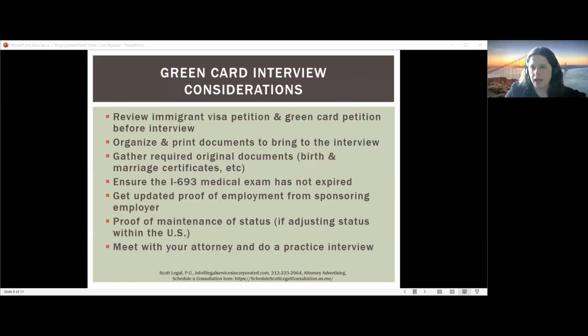So even if you've had some really minor violations, it's always important you tell your attorney so that they can build in that strategy. And that if it comes up during the interview, you can explain that you're still eligible to adjust under this exception. Also a good idea to meet with your attorney and do a practice interview.